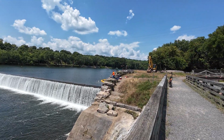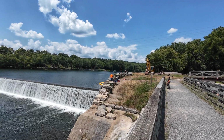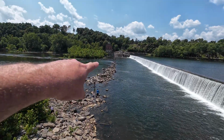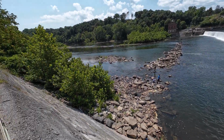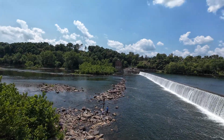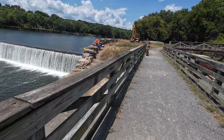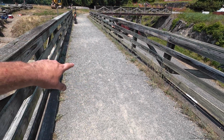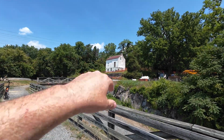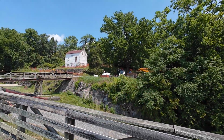Got a bunch of people out fishing. Oh, looks like he might have something. Or it's stuck. Got some guys down there and even guys further down the river. But just gorgeous out here. And this is what I'm standing on, part of the regular towpath. They have a temporary detour going around up there, actually up around the lock house and kind of away from the construction site here. But I did find a little break in the fence where I could come down.